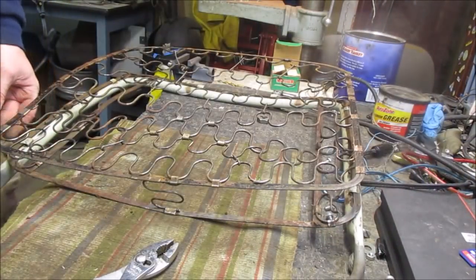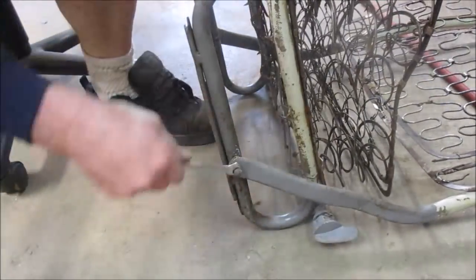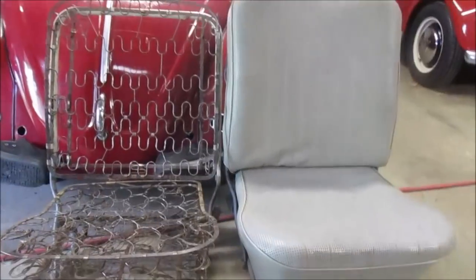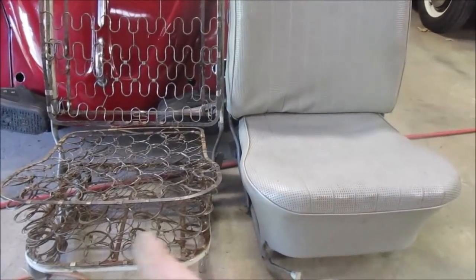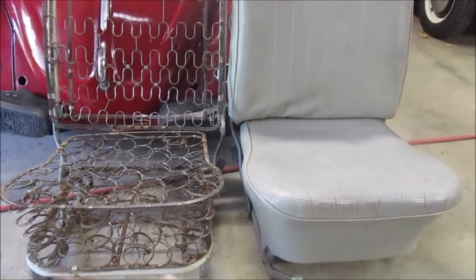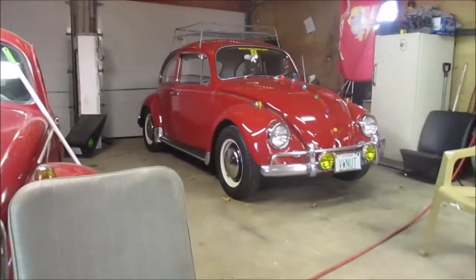Alright, we'll get this back on the frame and see about getting her back in the car and deciding if it's comfy or not. Okay, well that's about as much before and after as I can give you. That is the other seat for this car, and this is the seat just on springs.